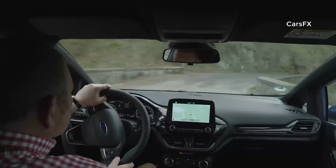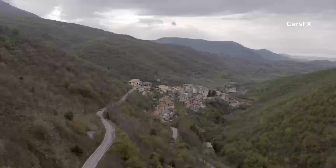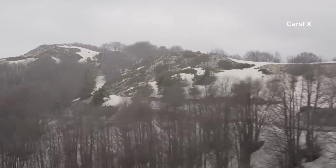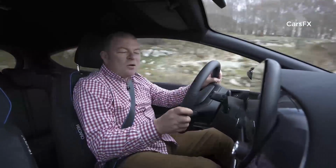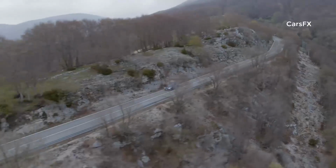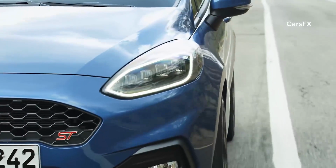It's a pretty full-on piece of road, this. And there's absolutely no let-up in the action from where it starts, just on the outskirts of the town of Guarcino, all the way up to the top at the ski resort at Campocatino. And because it's so seriously twisty and intense the whole way up or down, by far the best kind of car to tackle it in is one that's nice and small, really agile and properly quick. A car that is in fact just like the new Fiesta ST.